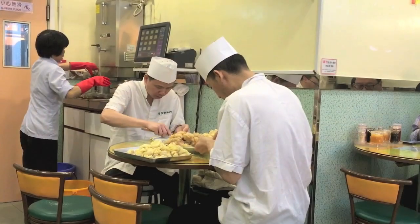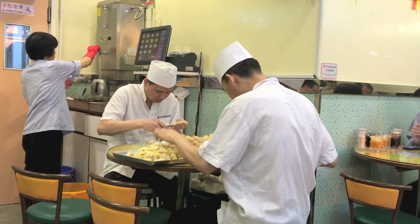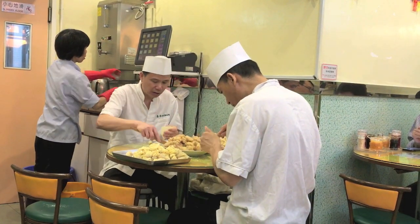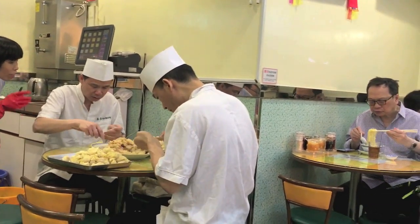It was really cool to watch these guys prepare the food. And I was really happy that it wasn't crowded because I was able to just sit down, relax, and enjoy my meal and take my time, because at the other places you're kind of being pressured to eat quickly and leave. So it was really comfortable.